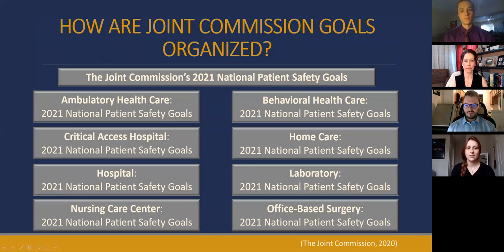Okay, so this is a little graphic we put together just to demonstrate how the overall patient safety goals that the Joint Commission issues are organized. You can see that there are multiple different categories, and we're just going to give a brief overview of each one. According to the Joint Commission's website, information is gathered annually from recognized experts and stakeholders about new and recurring safety issues that are occurring throughout these numerous healthcare settings. This information is used as the foundation for establishing goals specific to different healthcare settings. For example, goals related to increasing patient safety in hospital settings can be found under the Hospital 2021 National Patient Safety Goals chapter.